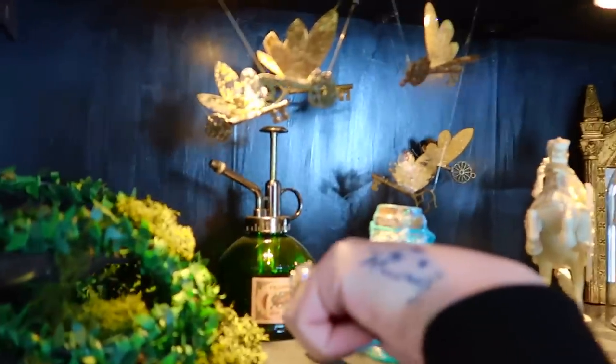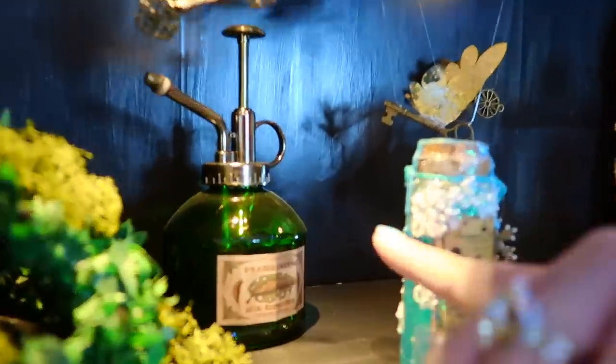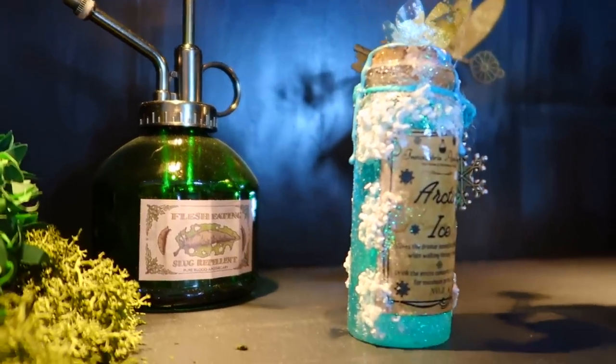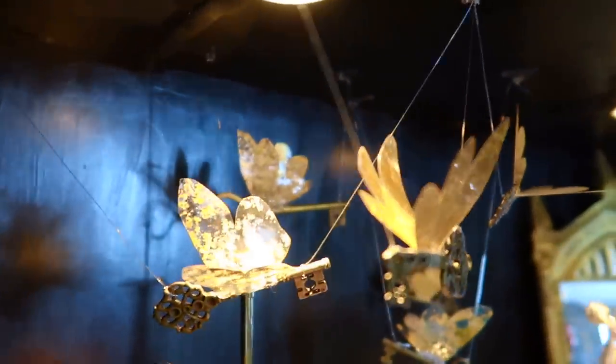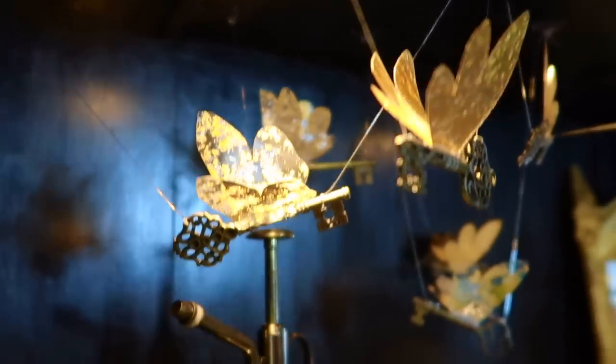flesh-eating slug repellent from, was that the Wizarding Trunk? I think it's very dusty, so please don't pay too much attention. It's very hard to dust up here because it's so high up. Don't sneeze. And we have the flying keys, which is obviously one of the tasks. I don't know why that bottle's there. In fact, it shouldn't really be there because that wasn't in the tasks. But we have flying keys there.